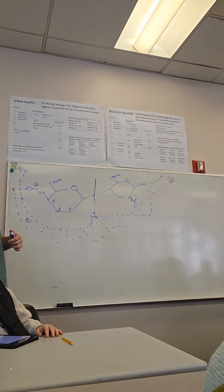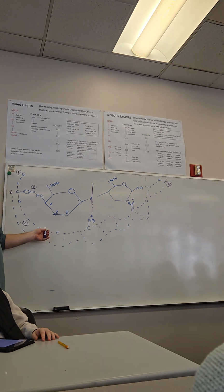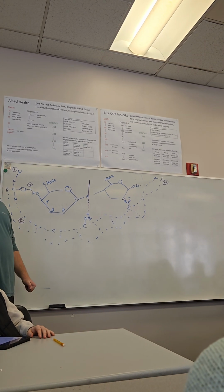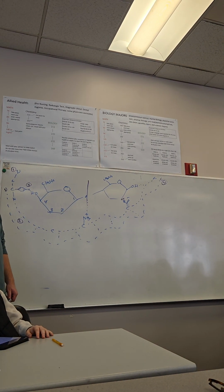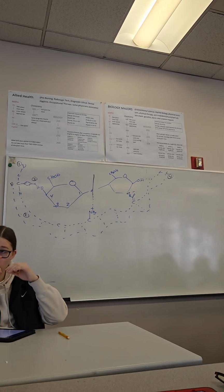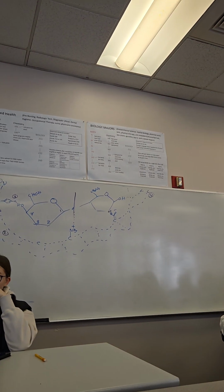Now, if I put it in extreme heat, what can happen? You could theoretically break some of those primary structures. It takes a lot to break the peptide bonds, but you can do it. It takes more. What happens if I put it in extreme cold? Why does it slow down? Because the molecules aren't moving that fast. There you go.